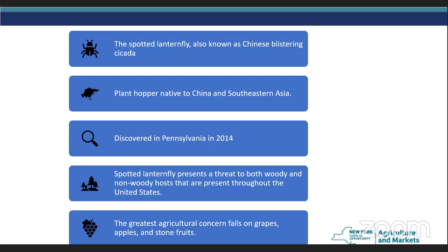New York ranks third in the nation in grape production, second only to Pennsylvania and California, of course. So this insect is a big threat to our vineyards in the state. In Pennsylvania, where the heaviest infestations are currently, the grape growers are not only seeing a loss in grape yield, but also dying vines. There are a lot of different pests that would feed on a grape, but not a lot that kill the grapevine completely, because those vines could live for hundreds of years. So this is a big issue for these vineyards.